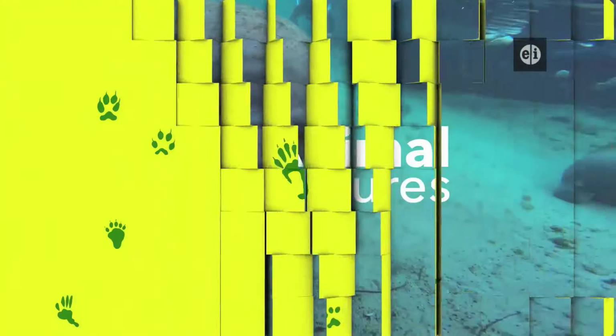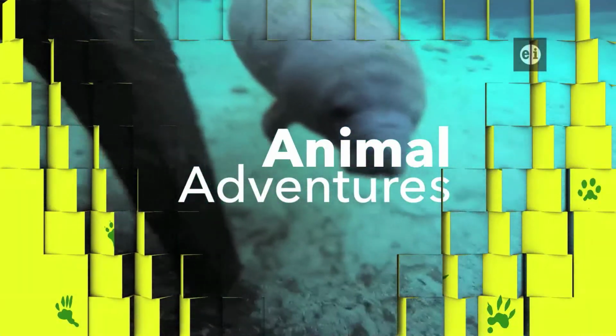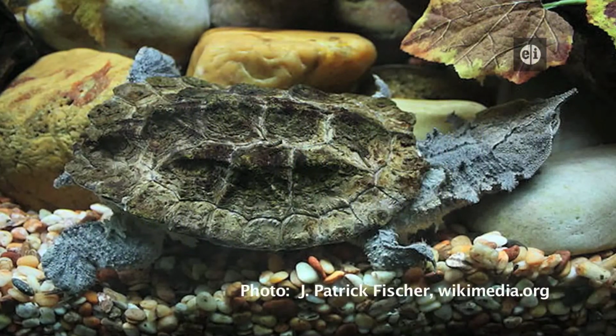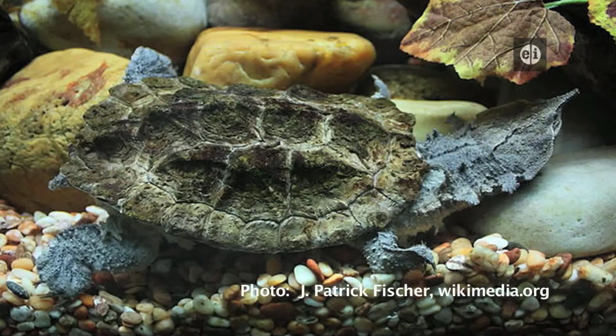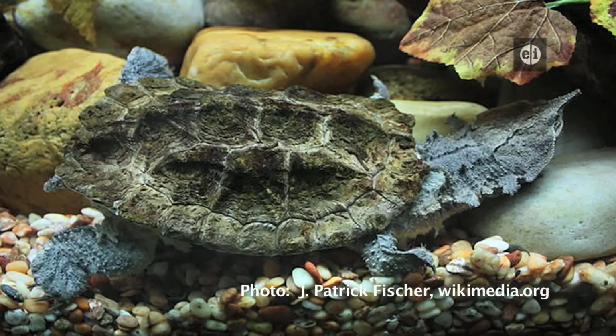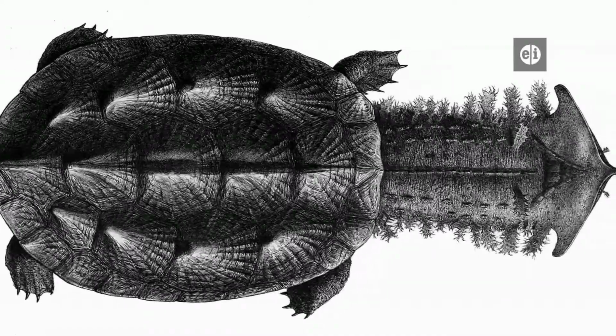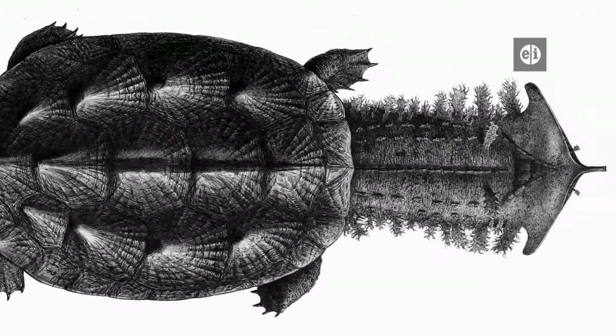And this is the point in the show where we take you on an adventure, an animal adventure. We meet a sulcata tortoise, and get this, a mata-mata. Found in the waters in South America, this turtle has a face only a mother can love. But if you look a little closer at the mata-mata turtle, he will surely make you smile.